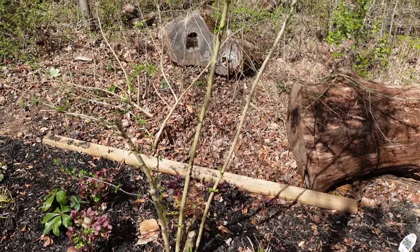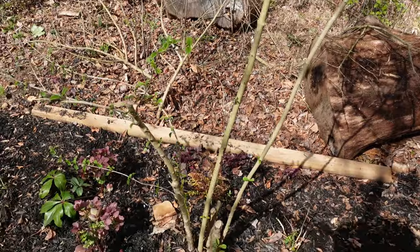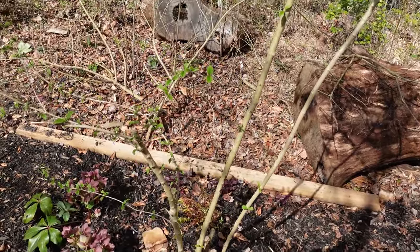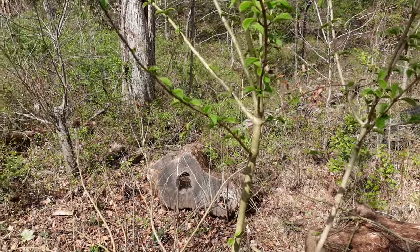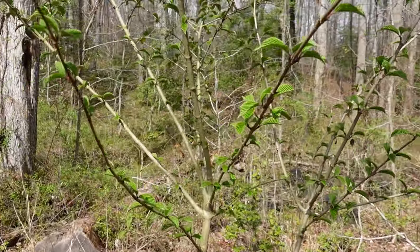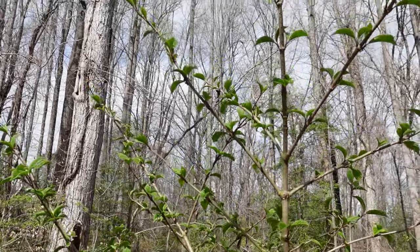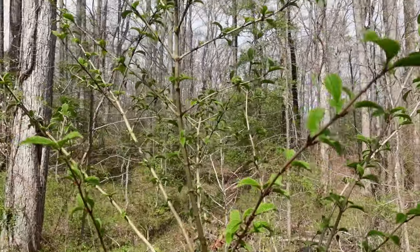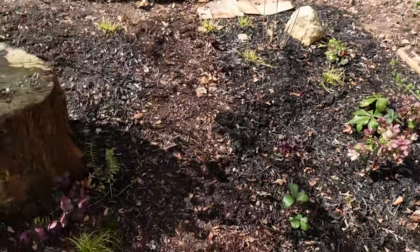And I'm done trimming this, and it does not look like much at all because a lot of it, probably about half of it, was dead. But these do grow really fast, so I know this will bounce back. And this year I will get some blooms on it because there's a few buds up top. So with that being said, we're gonna go ahead and finish this pathway.